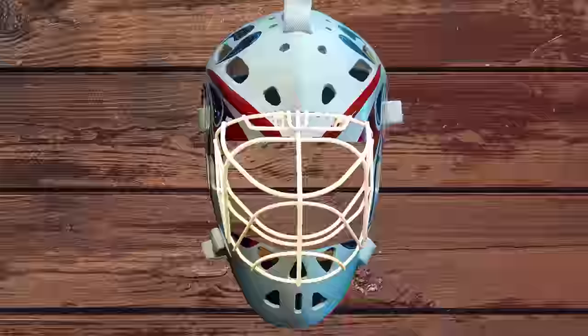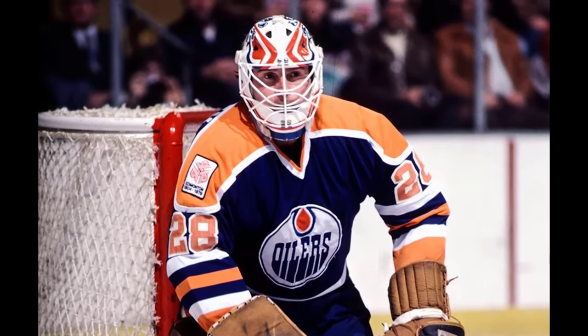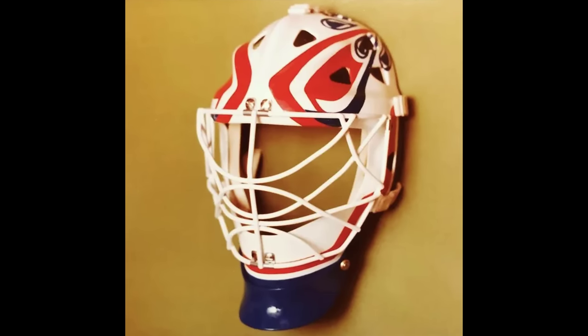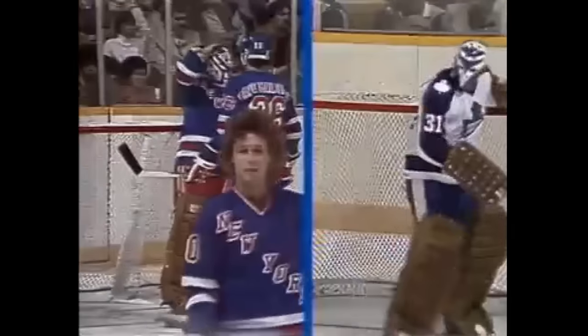And in 1977, Dave Dryden had a fiberglass mask, custom built, with a modified cat-eye helmet cage attached to it. This fiberglass-slash-cage combination mask is considered the first modern style of goalie mask, but it did not immediately catch on across the NHL. Many goalies still wore their traditional fiberglass masks, even after Desjardins' injury.